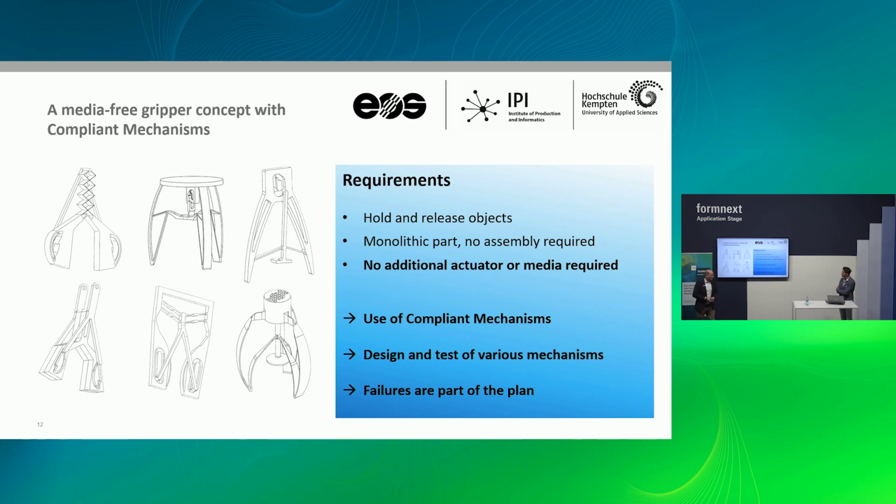So what we wanted to design with those compliant mechanisms is actually a media-free gripper solution for robots. You can see that we have tried many different types of geometries and mechanisms within. Not all of them, as I said, work properly, so failures were definitely part of the plan. It was not a straight design path that we followed, as I just showed here. There were some steps in between, and of course, a lot of trial and error.